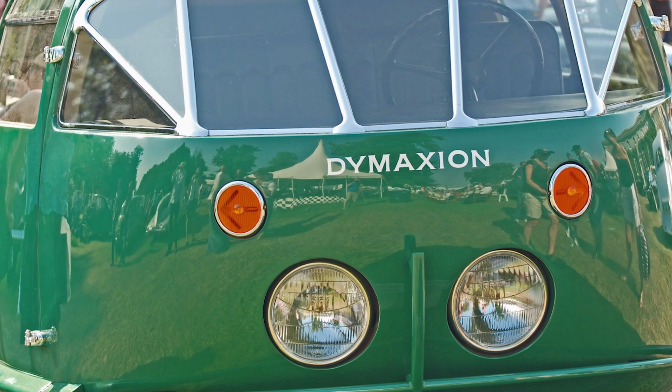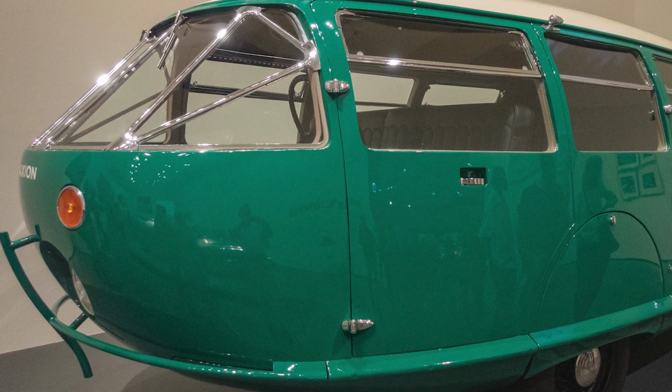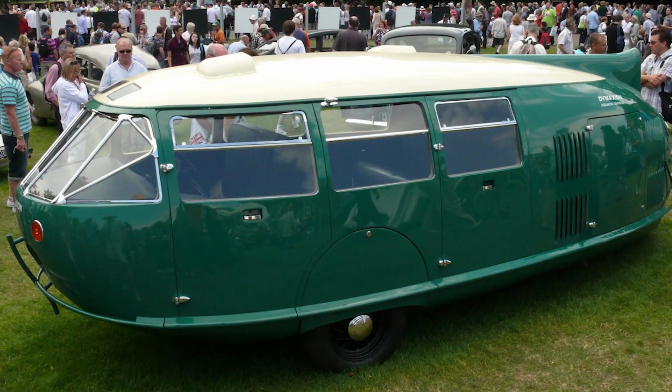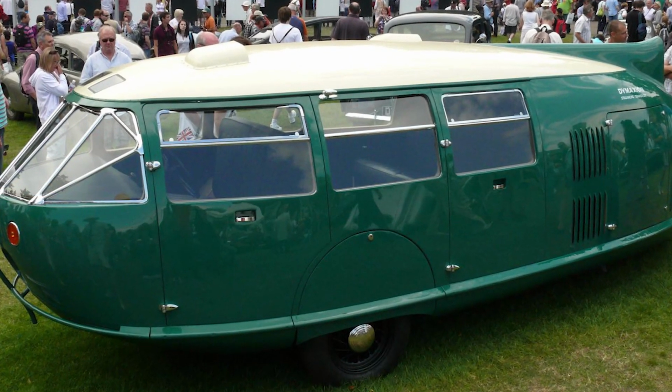Despite the setbacks, Fuller managed to build two more. Henry Ford was even impressed, offering Fuller car parts at a 70% discount. But when Fuller's second daughter was injured in another Dymaxion accident, the project lost momentum.